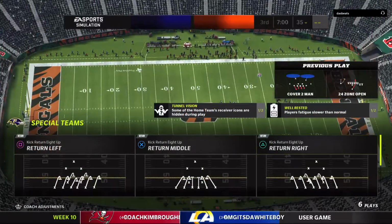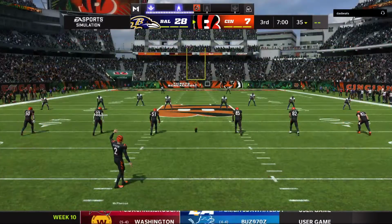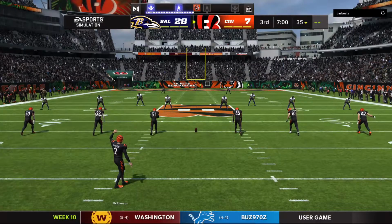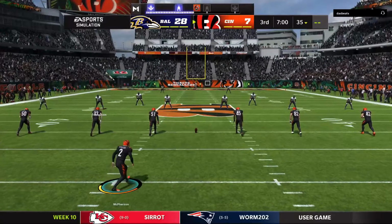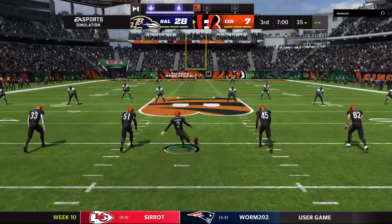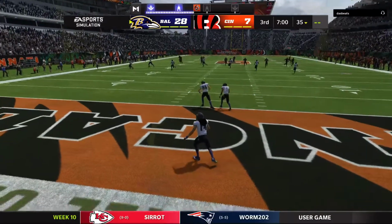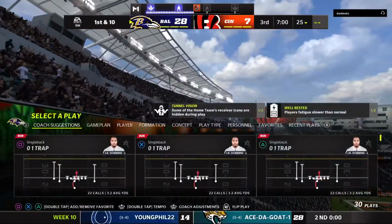All right, Coach, thank you very much as we welcome you back for quarter number 3. The Ravens ready to receive it, and they've got the lead as well as we resume play in the second half. And this will not be returnable. It's out of the back of the end zone for a touchback.